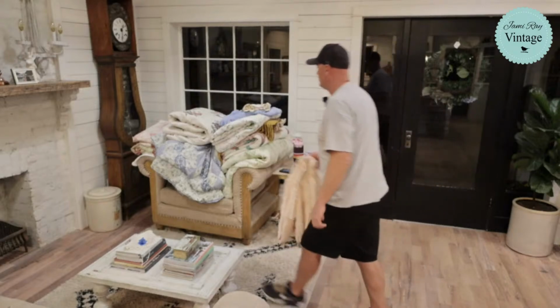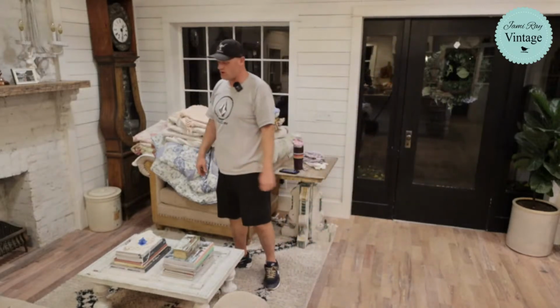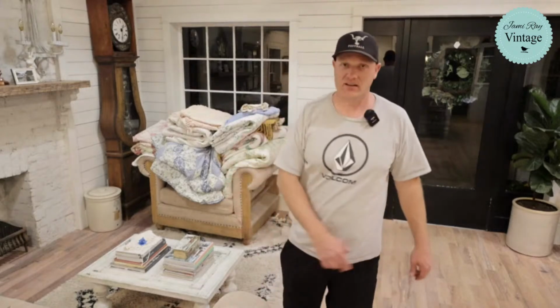It feels so chill after all the big hauls we've been having. We've had these giant, huge hauls, and this one wasn't necessarily small, but we had a lot of textiles.